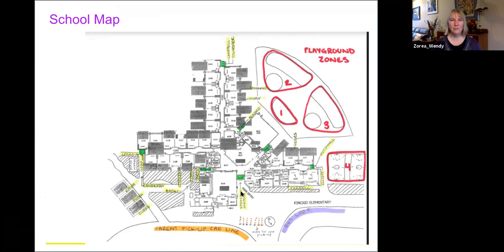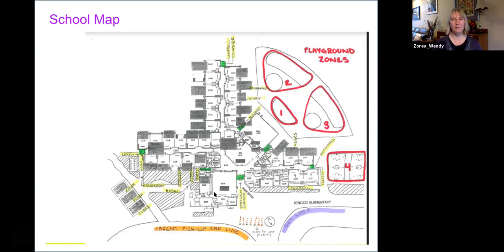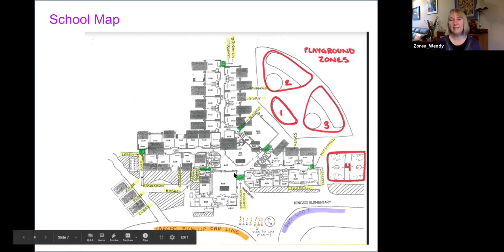All right, back to our school map. I've already talked a little bit about this, where our buses are located. This is our parent pickup line. We talked about our entry doors. The entry doors are the same as our exit doors.